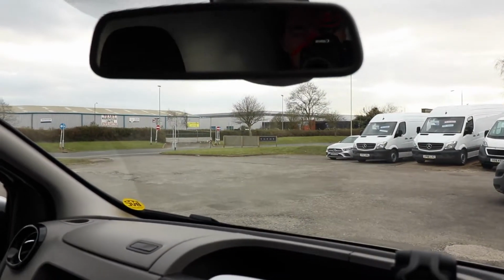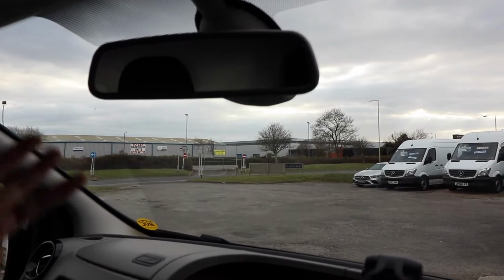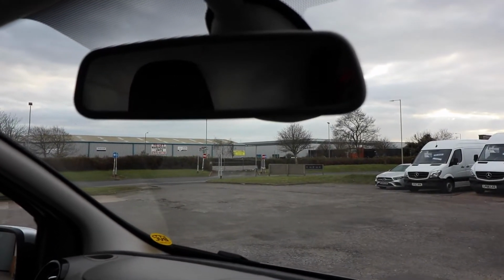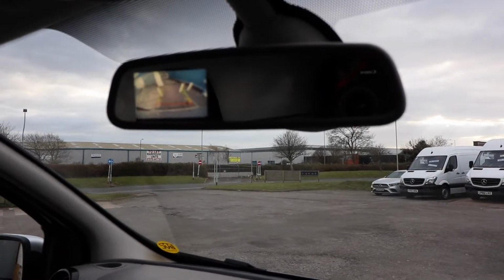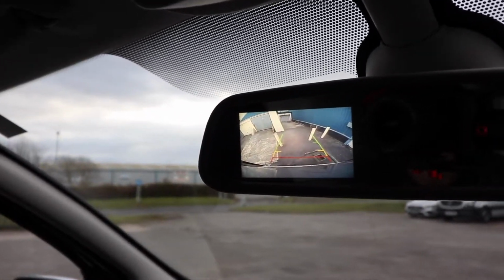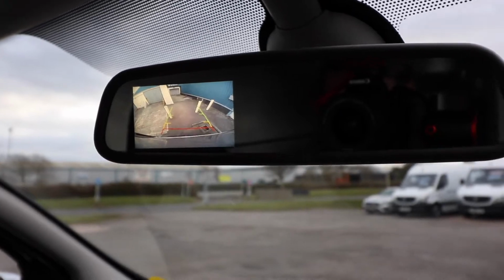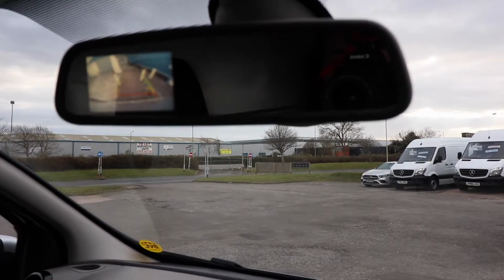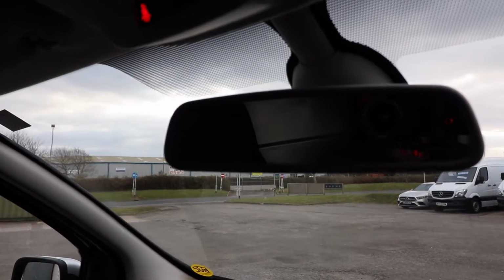If you were to put the van into reverse, I mean it's pretty pointless having a rear view mirror in a van with a bulkhead behind your seats, but if you were to put the van into reverse, you'll hear the beep there for the reverse sensors, but then also you'll see this appears there, which is the reversing camera. When you take it out of reverse, you give it a few seconds, and as I say, the camera will go off.